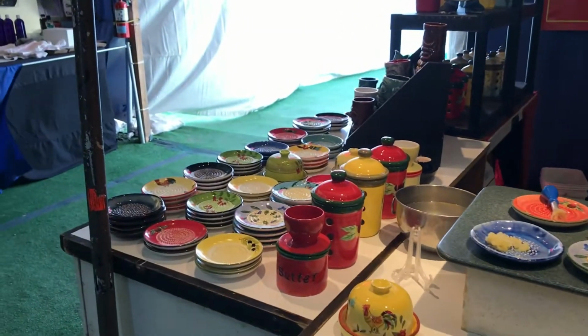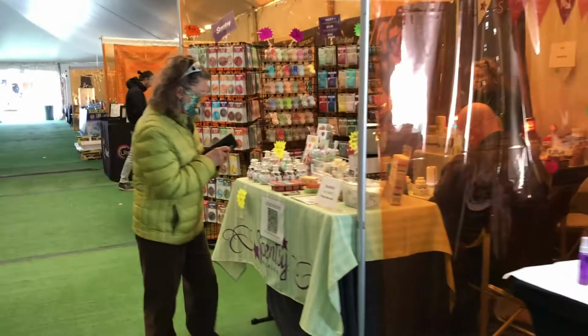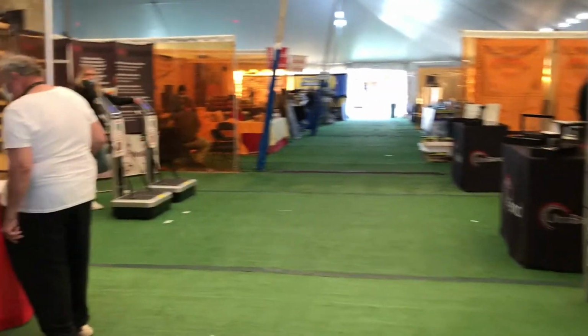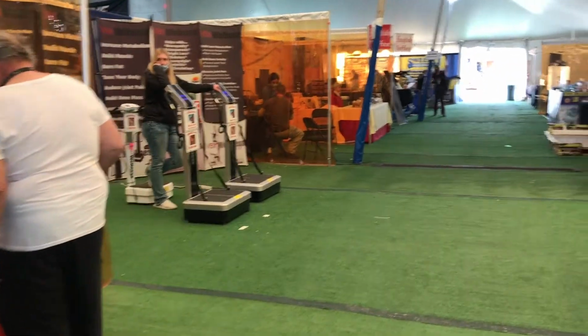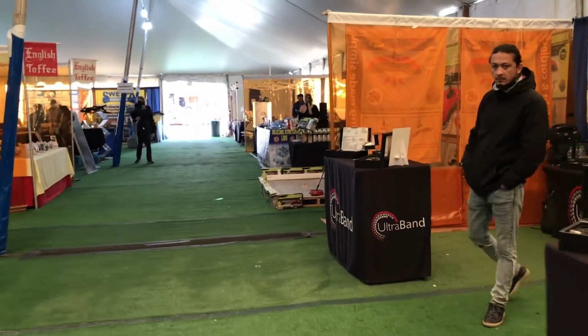Pretty slick little setup. Ring clean. How you doing? Good. So you can see there's just lots of things here. Anything you want on there. Sell them for $20.